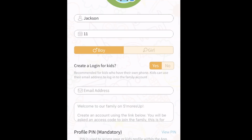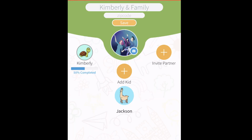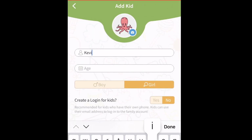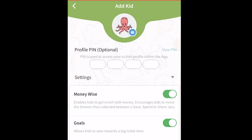If your child has their own email address, you can go ahead and create an account for them. If they don't, they can access the app through your device. Let's add a second kid. I'm going to go ahead and put Kevin in here. He's also a boy, 13 years old. And then we will have both kids and myself on the app together. There is an optional profile pin. You can set up one of those if you'd like.